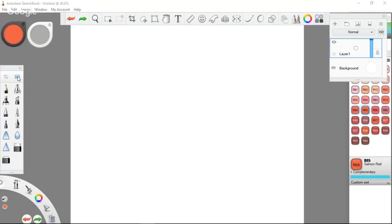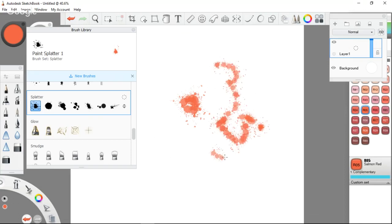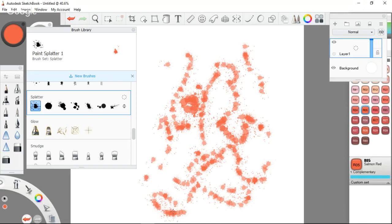Let's try some other splatters. I'm curious now. Because right now I'm just not feeling the splat. Ooh, I kind of like this one. Now this one I can get down with. Like a trail of blood leading up to somewhere, like if you're doing a comic or whatever for a scene.